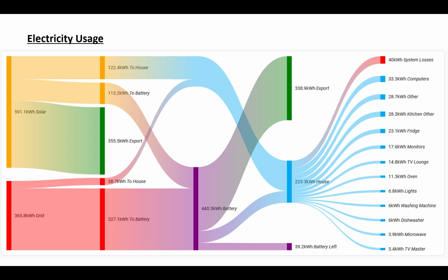In terms of energy usage, I finally managed to export both from solar and from the battery more than I used in the house. Again, because I was on holiday, my house usage should have been about 280. But even with that, I still would have exported more in both of them. And as you can see on the right, the breakdown of most of the high usage devices in my house.